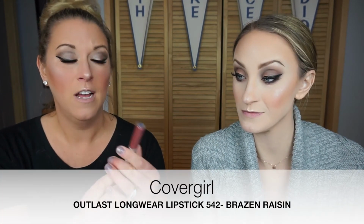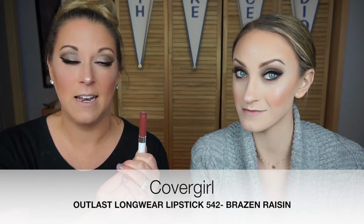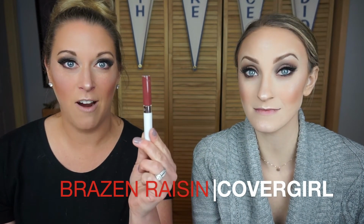Lipstick. Number 542, CoverGirl Brazen Raisin. Everyone, this is the only thing that I'm going to be super picky on. Everyone needs to have this color of lipstick, okay? Brazen Raisin, CoverGirl. Here we go. And this stuff you won't need to reapply because it's smudge proof for quite a while, but be very careful because it's going to stay there.